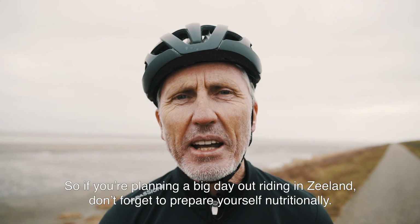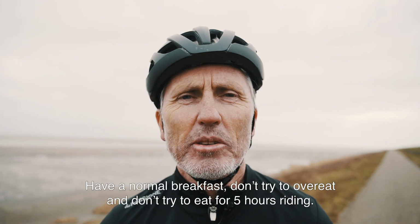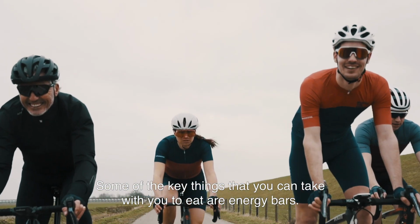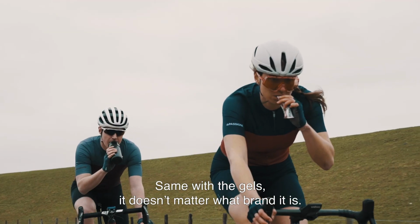So if you're planning a big day out riding in Zeeland, don't forget to prepare yourself nutritionally. Have a normal breakfast. Don't try to overeat and don't try to eat for 5 hours riding. Just eat as normal. Some of the key things that you can take with you to eat are those energy bars. You can buy them just about anywhere. Same with the gels. Doesn't matter what brand it is.